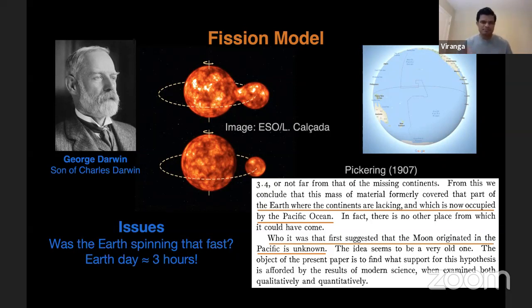There are some issues that people have had with this. To make this work, the Earth has to be spinning really, really fast, one day being about 3 hours, whereas it takes 24 hours right now for the Earth to spin. But imagine it's much, much faster. It's not clear if it was spinning that fast, and also how it got to that state in the first place.